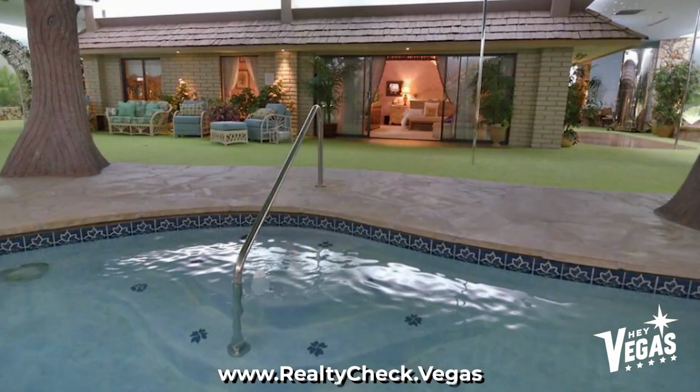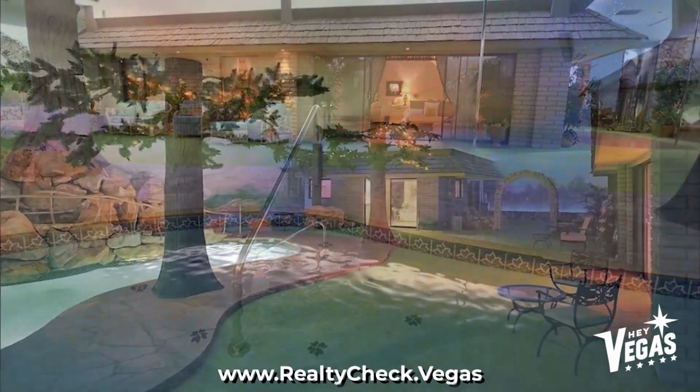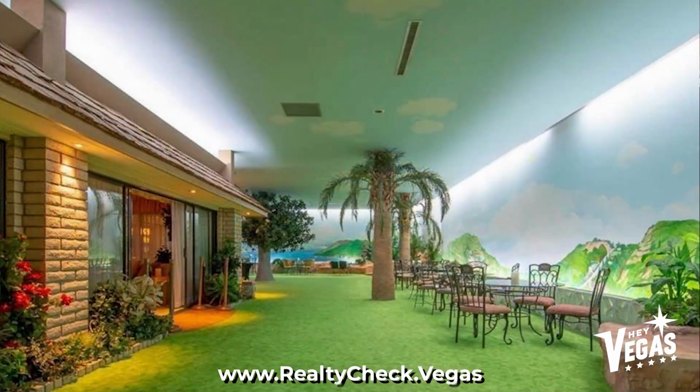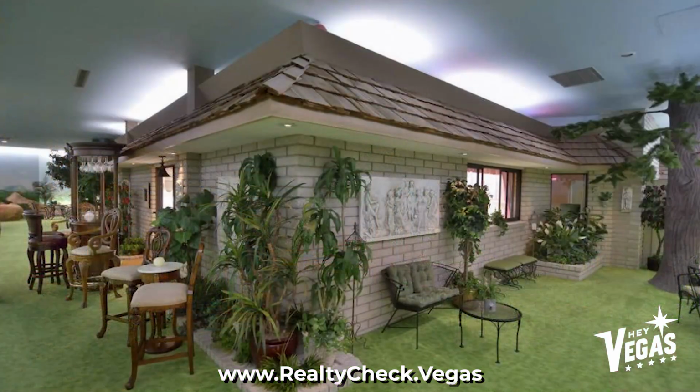It's located off of Spencer, close to the Boulevard Mall area, which is now considered a very old part of town. But when I was growing up, that was the spot. A very popular mall area. So it's located in that neighborhood.